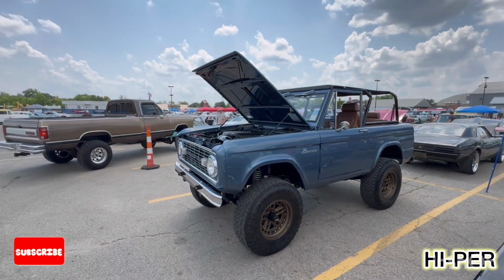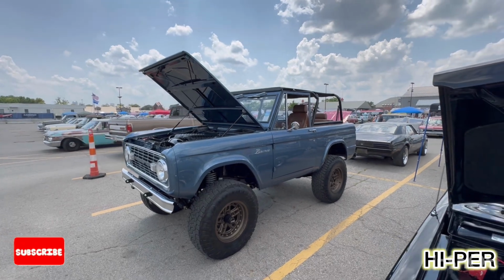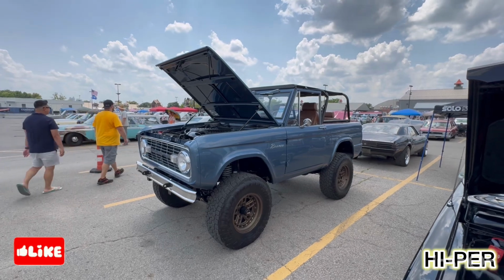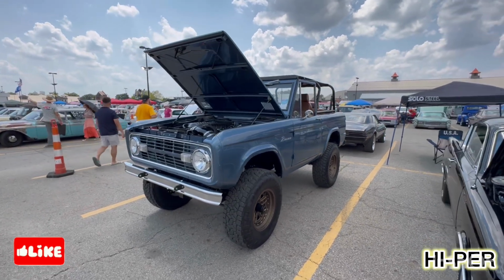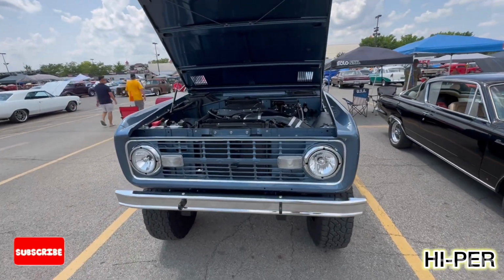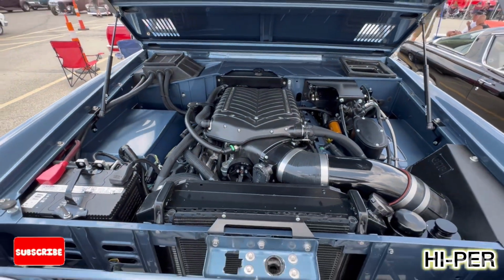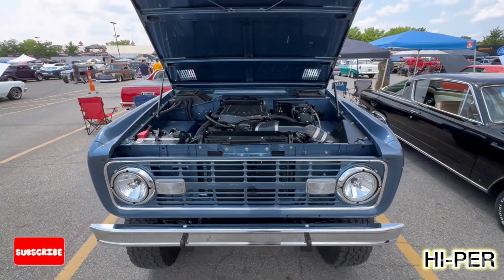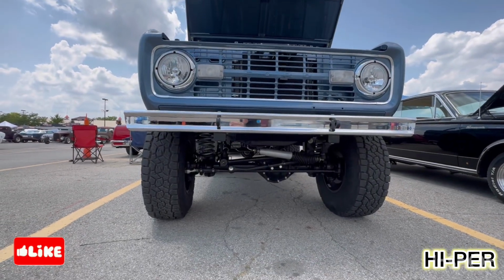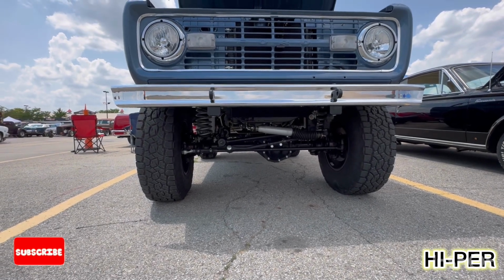We have a first gen Power Wagon with a diesel Cummins over there. What I'm looking at right now is this guy right here, this first gen Bronco. 35 inch tall tires. Super clean. We have under the hood, yep, supercharged Coyote. So we're looking at 700 plus horsepower. But it does have a stock type front suspension on it.